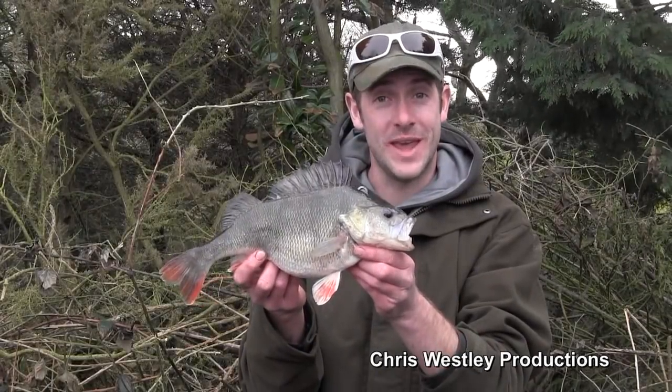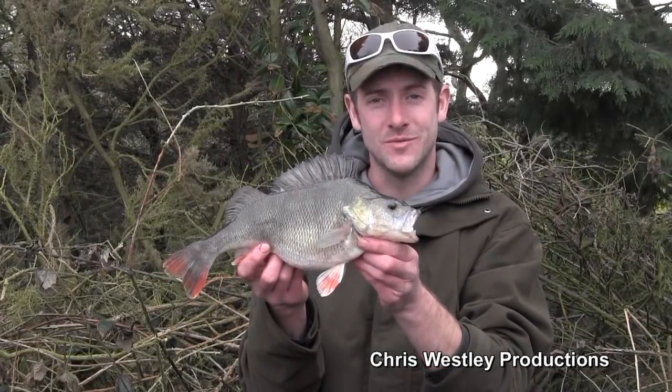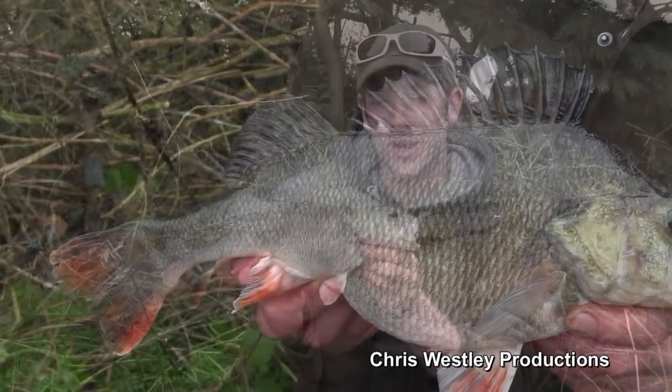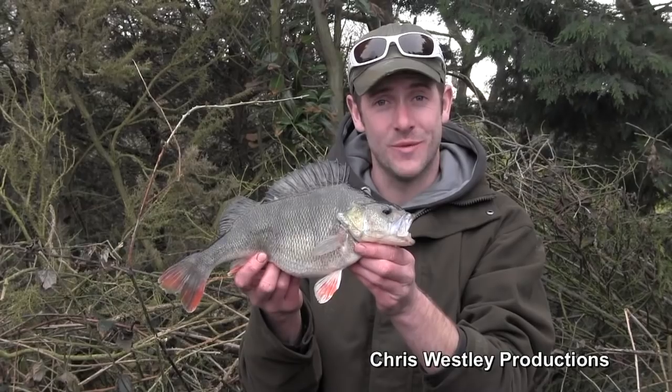Well, here we are, we finally had one. 2 pound on the nose, really positive bite, and a cracking fish. Now, we're gonna get the rods back out and hopefully we'll have some more for the camera soon.